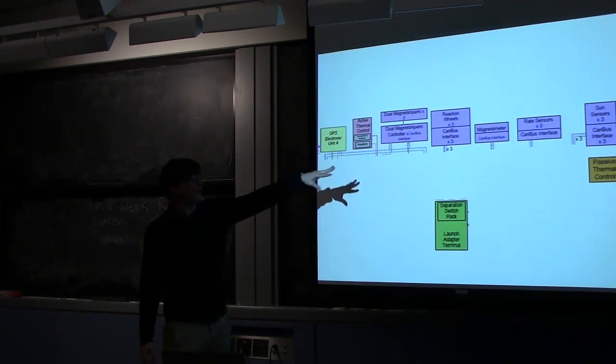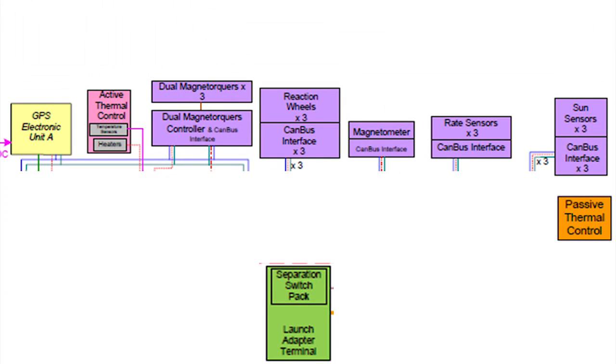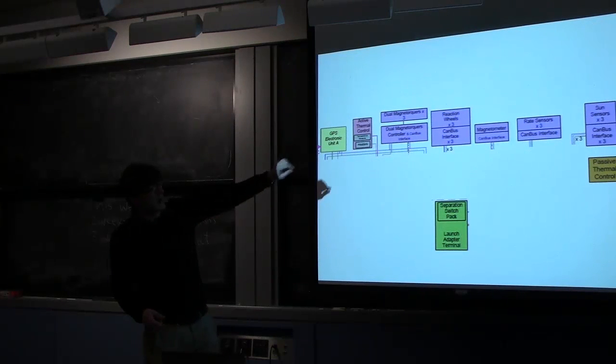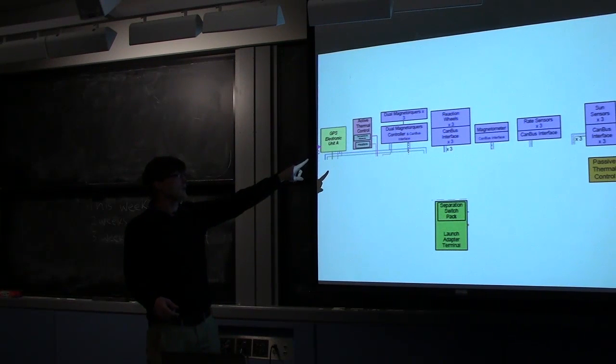Okay, so this is what? What is all this stuff? Yep. So it's called the Attitude Determination and Control System, or ADCS, because it determines the attitude with the sun sensors and the magnetometers and the rate sensors, and then it can adjust the attitude using reaction wheels and magnetorquers.